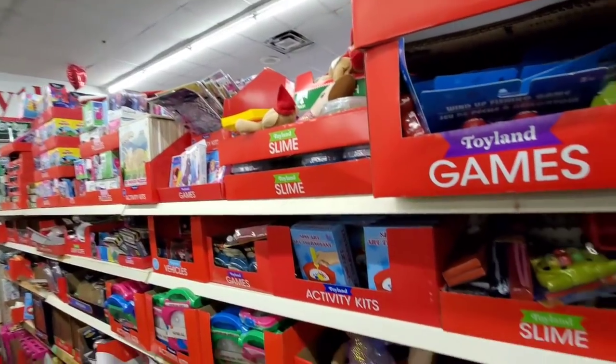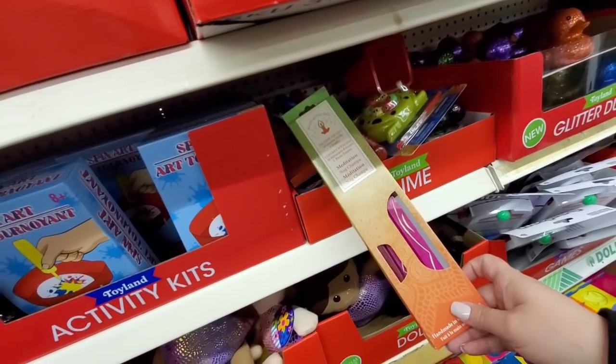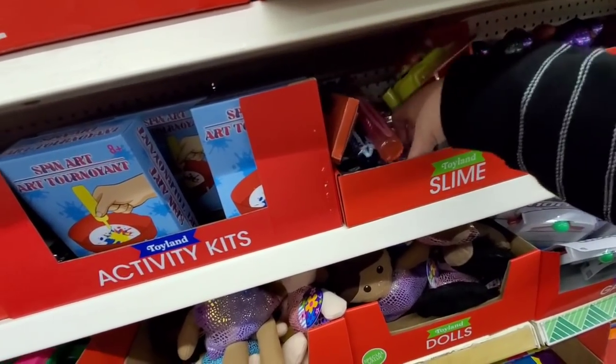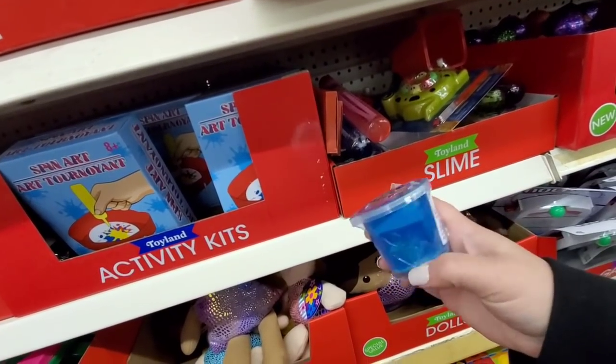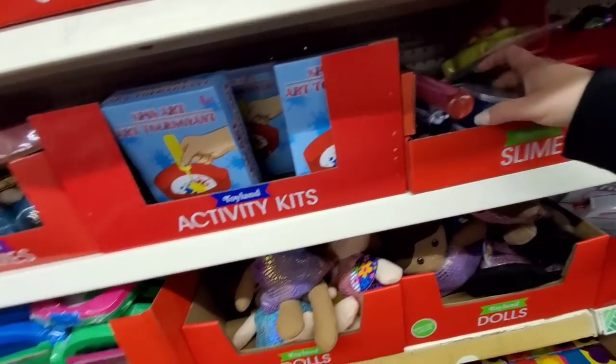Little world, globe. Perfect for homeschooling. What are these? Oh, incense. I think they're in the wrong section. Slime. Now this looks more like slime.